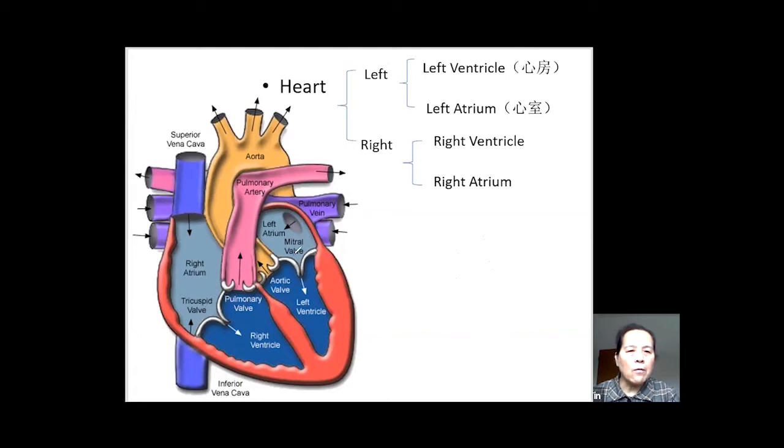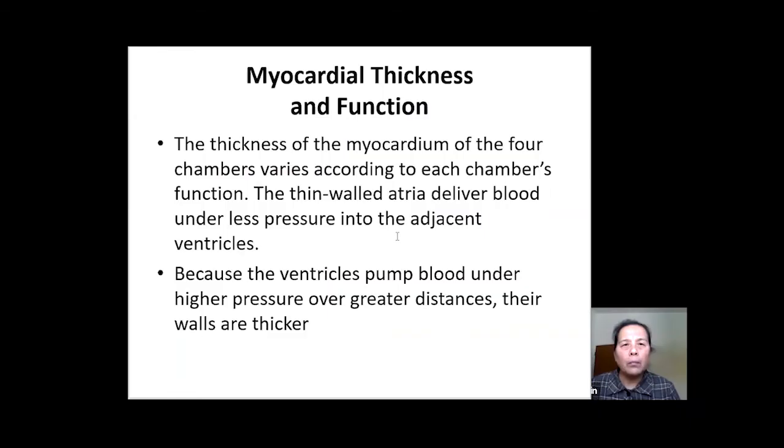You can see the valves in this picture. They basically follow the blood circulation direction. Blood can go in this direction and this direction, but couldn't go back. If blood tries to go back, the valves will be closed. So that's how our heart works. Then we go to the function part here, which is the muscles in the heart.